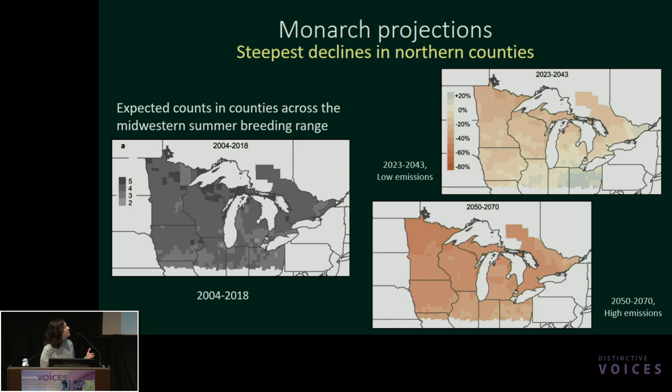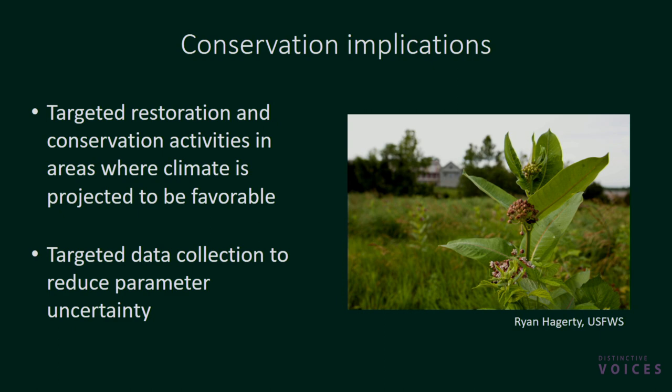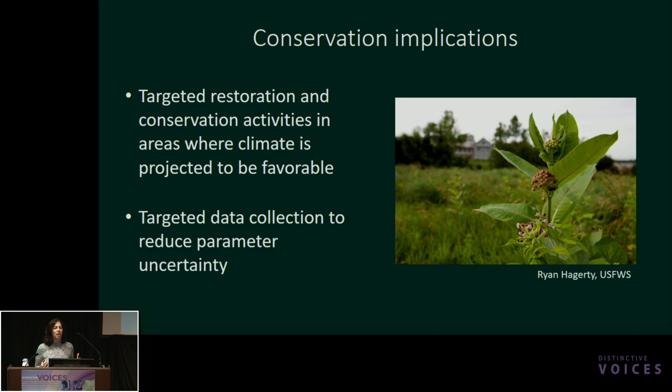So I think what's important about this is what are the conservation implications? I really think that it's important. Yes, there's a message that monarchs are declining and they are a species that we care about, but that's kind of not enough. We need to really be thinking about what we can do about it. I'm always hopeful about this. I think it's important to note that there's still a lot of things that people could do.